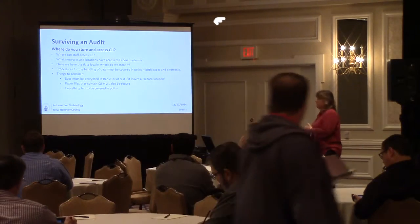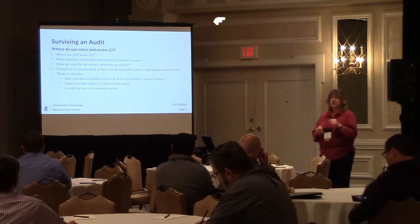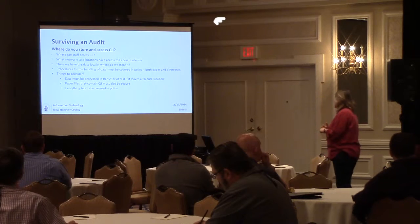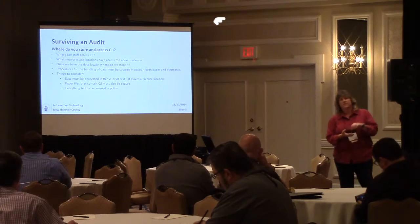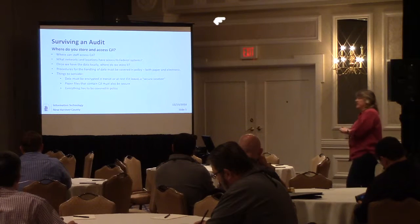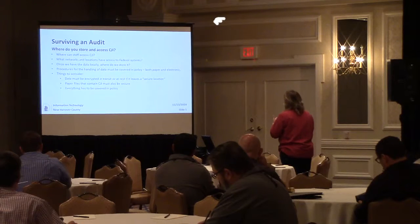Where do you store it? Staff access. Is it in a physically secure location? Is it at a front desk? Is it stored on a network shared drive? Is it on flash drives? That's the thing you need to find out. Again, follow the data, figure out where it is.